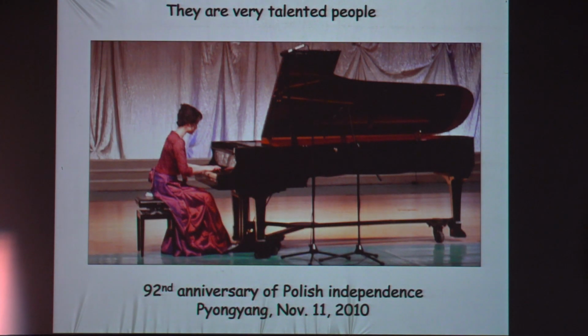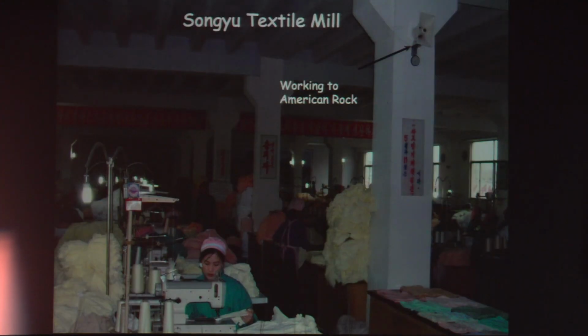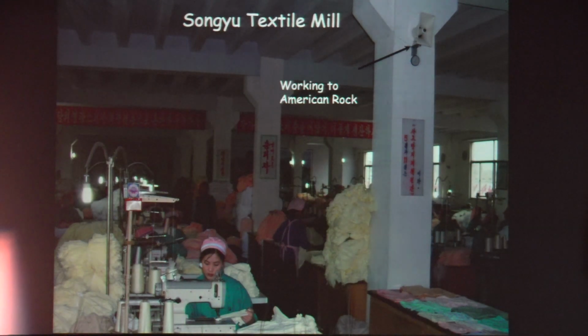We also went, they had celebration with the Polish embassy in Pyongyang. In this particular case, it turned out to be the 92nd anniversary of Polish independence, and this young lady played beautiful Chopin. We went around the various factories, in this particular case, a textile factory.